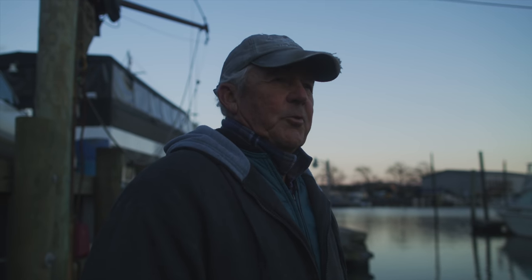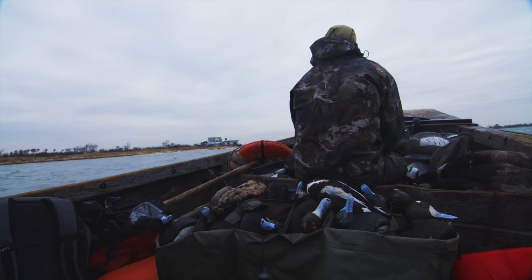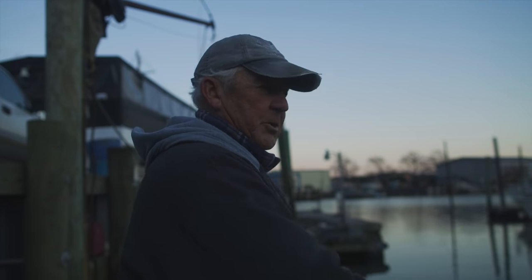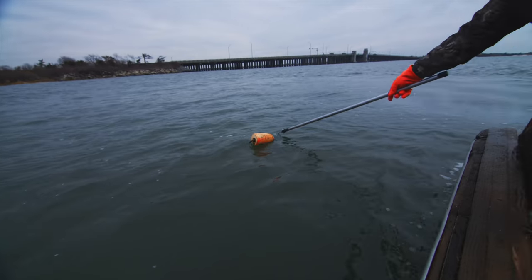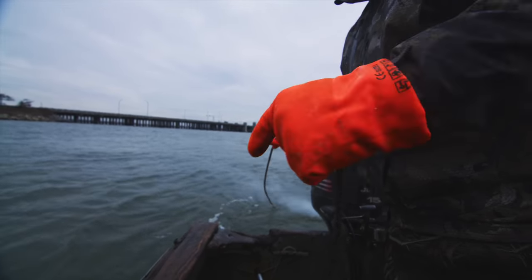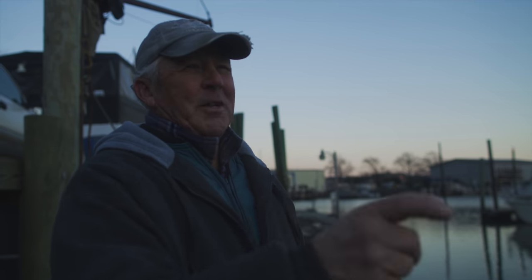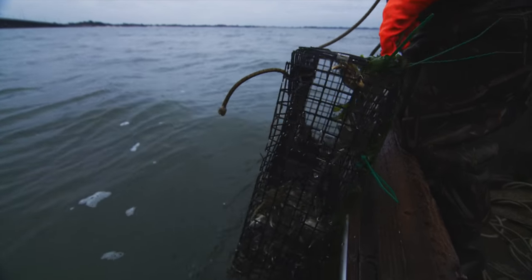We set long strings with 10, 15 traps on a string. And when we stack them in the boat, my pots are right here by the bridge. They've got to be in sequence, because once I throw the first one and start steaming them out, they jump out. So he gave me the wrong one one day, and another one came over and almost took my head off. And I said to him, "What the fuck?" And he goes, "Listen, old boy, all I am is a reflection of you." And I remember that the rest of my life. I thought that was funny, you know?